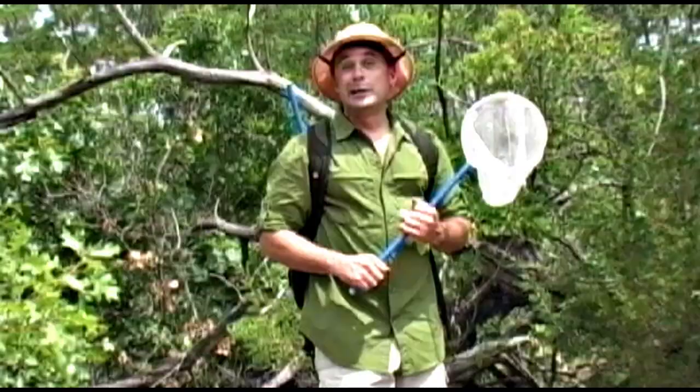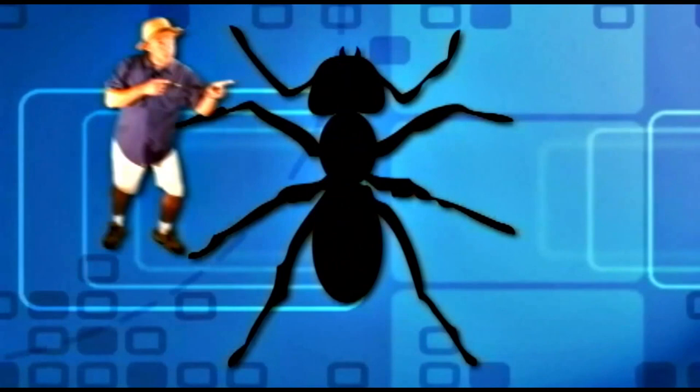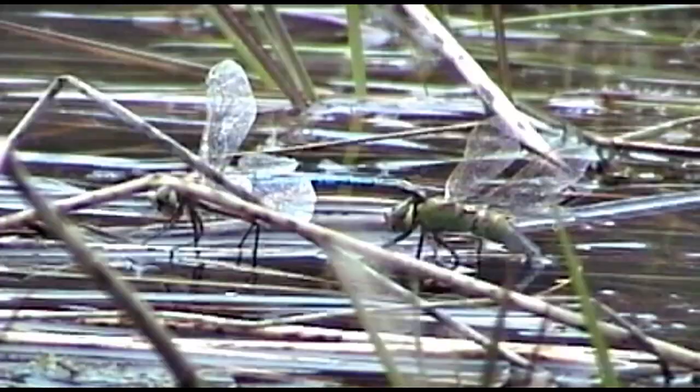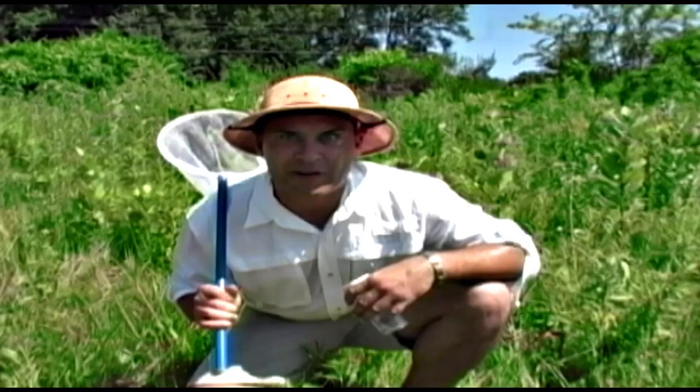Now, an insect is an arthropod. That is to say that it does have jointed legs and an exoskeleton. But it's different from all the other arthropods in that it has three separate body parts and six legs. It's the only arthropod with that. Now, the body parts include the head, the thorax, and the abdomen. Insects include such creatures as beetles, bees, ants, wasps, praying mantises, cockroaches, flies, butterflies, dragonflies, walking sticks, and the list goes on and on. Insects are the most successful creatures on Earth ever. There are more species of insects than any other animal.